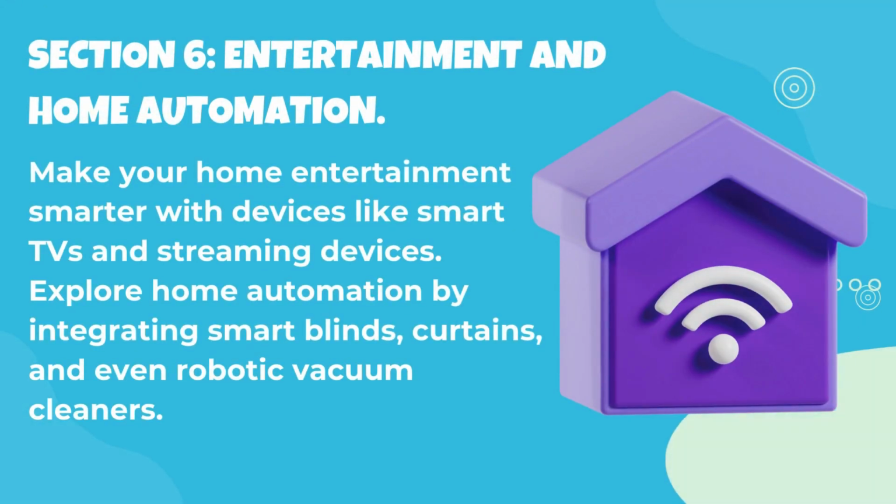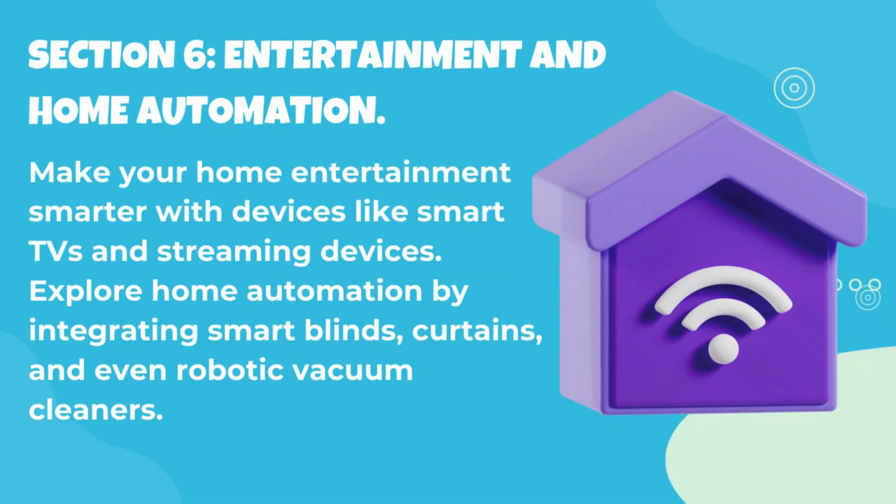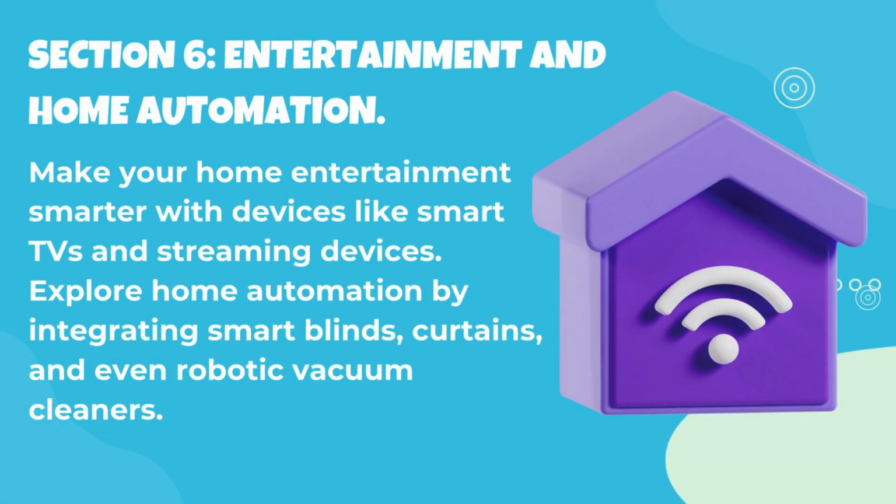Section 6. Entertainment and home automation. Make your home entertainment smarter with devices like smart TVs and streaming devices. Explore home automation by integrating smart blinds, curtains, and even robotic vacuum cleaners.